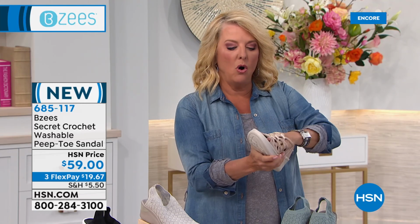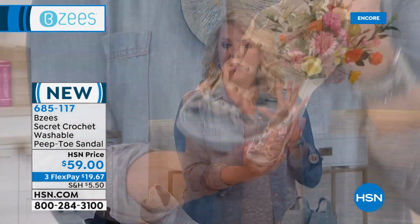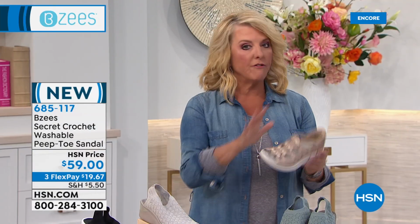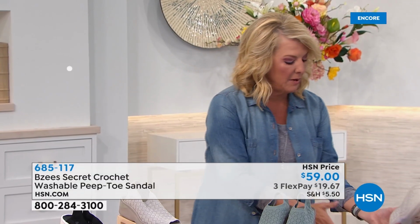But I want you guys to see this because this is our today's special. And because it's got all the stretch and flexibility, it's gonna conform to your foot size. And we have medium and we have wide width. So go for your regular HSN foot size and you are going to be so happy. Indeed, I will leave it right here.